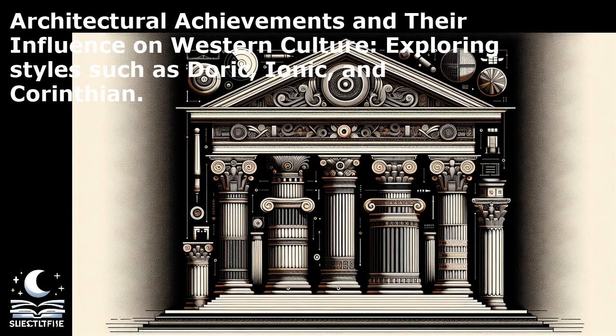The Ionic style of architecture emerged as a distinctive and elegant counterpart to the Doric order, characterized by its graceful and decorative elements. One interesting fact about the Ionic style is that it originated in the eastern Aegean islands and the coast of Asia Minor, reflecting the influence of diverse cultural exchanges in the ancient world.